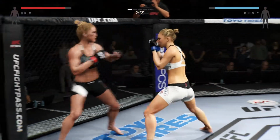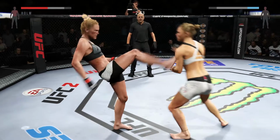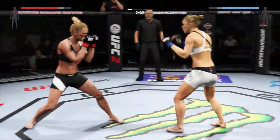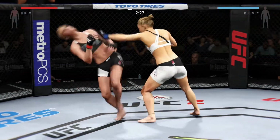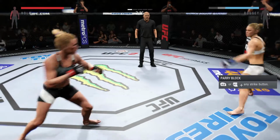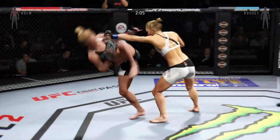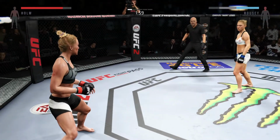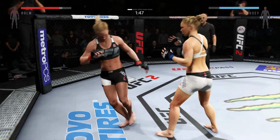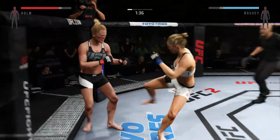Under three now. Holm with the strong leg kick. Look at this. Nice kicks by Holm. Oh, big head kick. Joe. Huge kicks. Nice block by Holm. Inside leg kick lands. Great left by Rousey to the body. Oh! Very nice kicks. Holm with the inside leg kick. Good defense, nice block. Head kick. Good leg kick by Rousey.